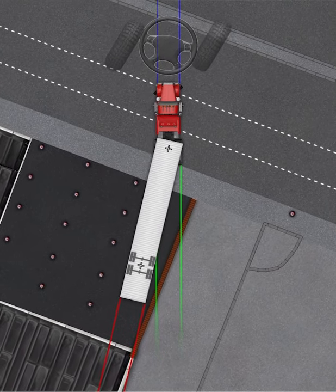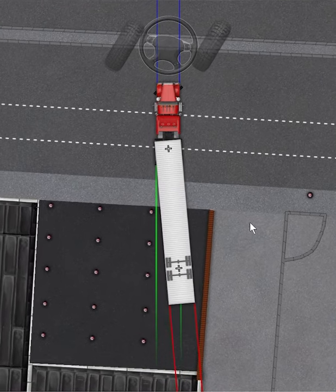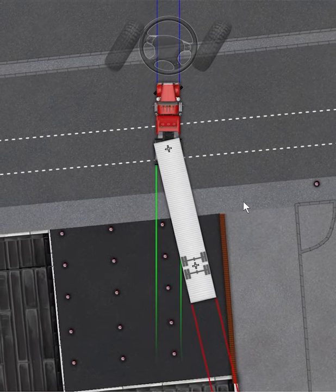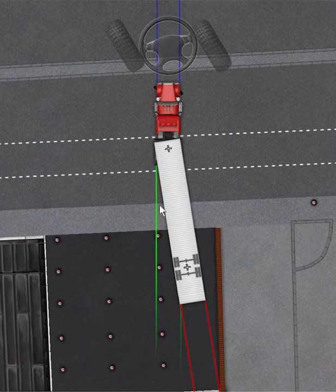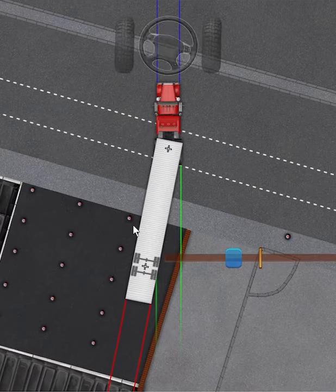And back to the right. We're going to hold it. This is the important part, is holding it. And now to the left. Straighten up in the shortest distance. And stop. Okay. We're nice in the center now.